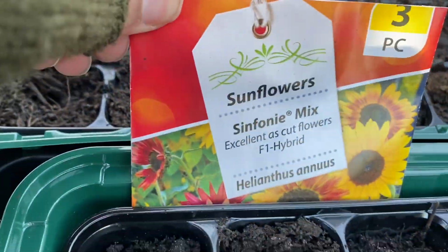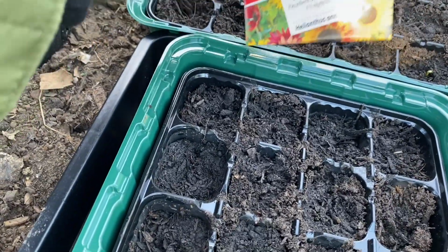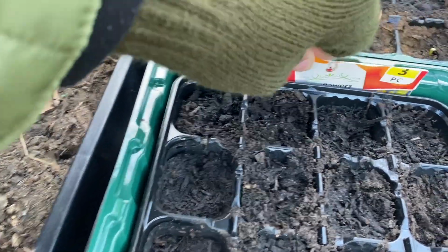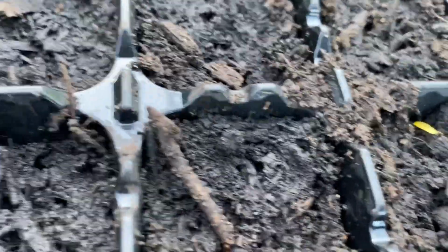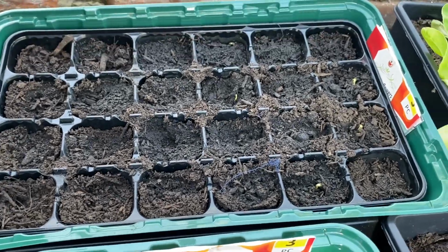I've just brought over some of my sunflowers. This variety I'm really looking forward to seeing because they look lovely. So we've got, these are both dwarf sunflowers, and I've brought them from home, which I've sown, and look, they're just starting to appear now.